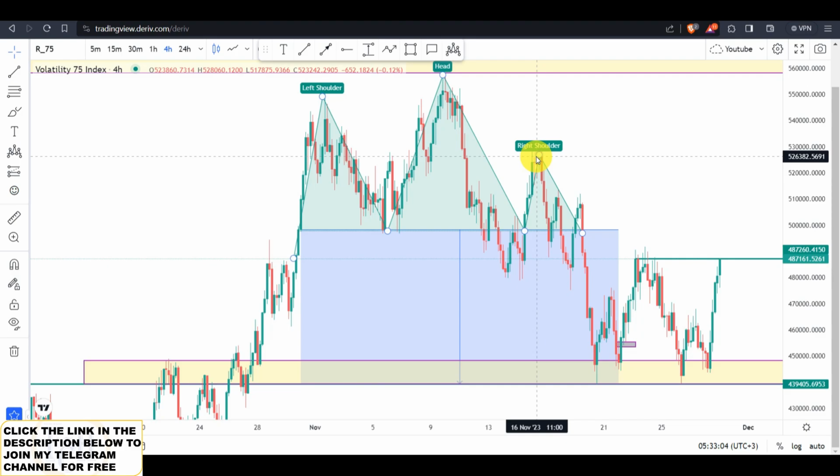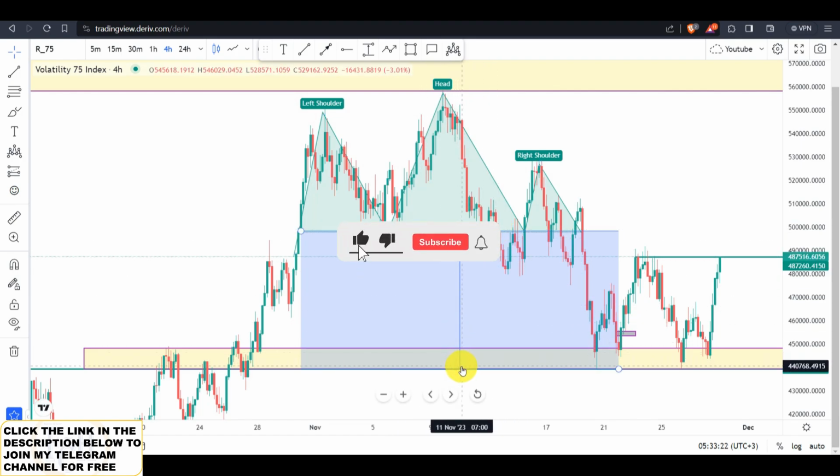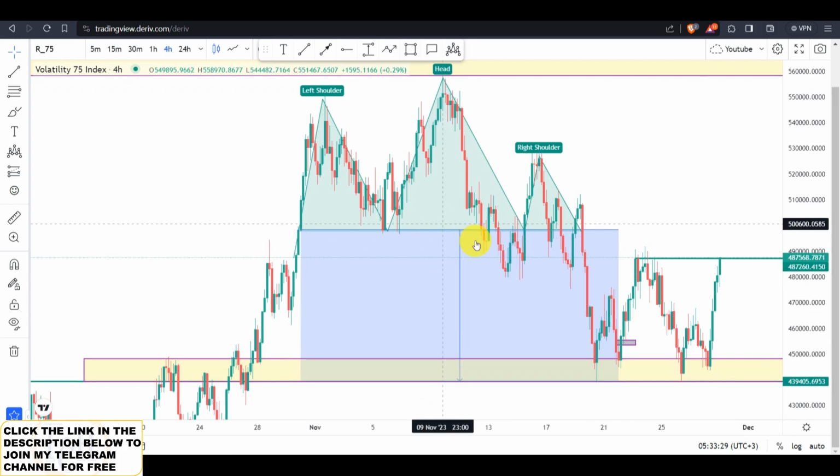So we know volatility 75 index, this movement is a result of this head and shoulder pattern. And the extra concept of head and shoulder pattern is we know that the distance between the head and the neckline is the approximate distance that the market will move to its take profit. Okay, and that's why we did use this measurement tool right here.